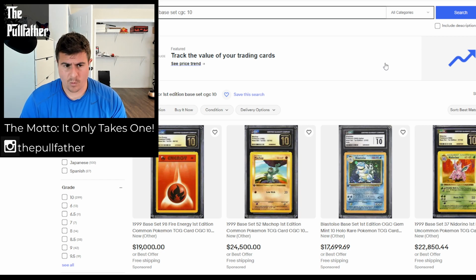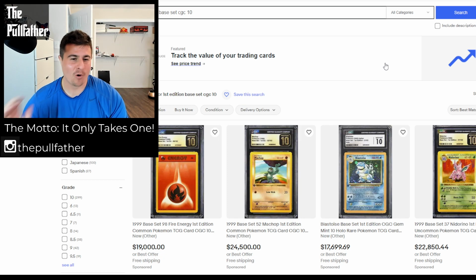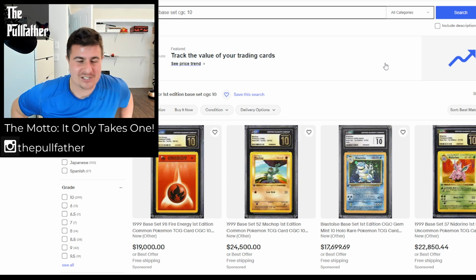I do have some 10s on the way, I told you guys, and I am excited to announce a very, very cool deal that I was able to execute. It is a modern card. It is not a vintage card, and it is a pop one from my understanding. I'm very excited to get it in.